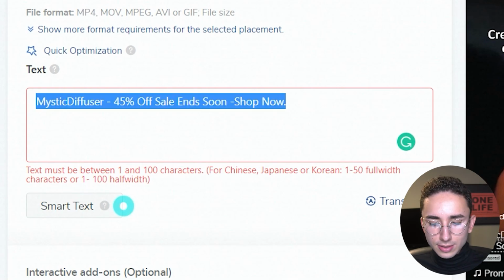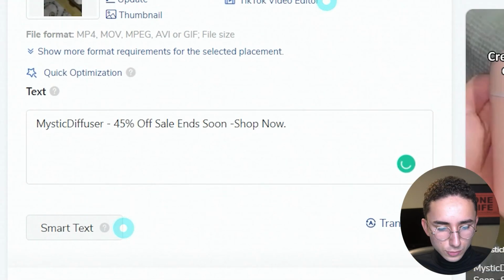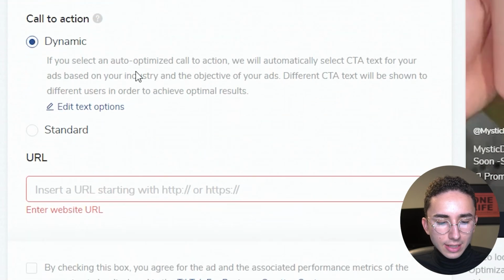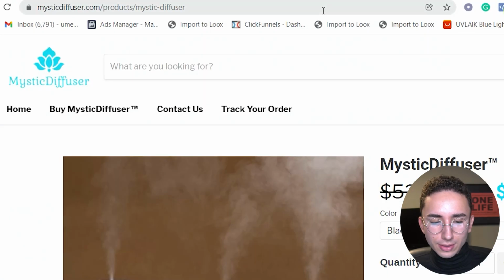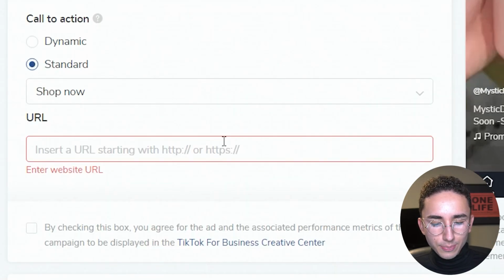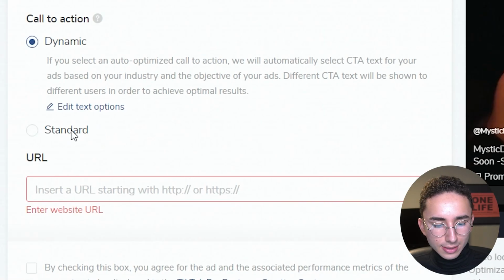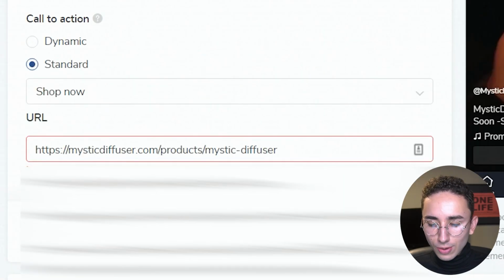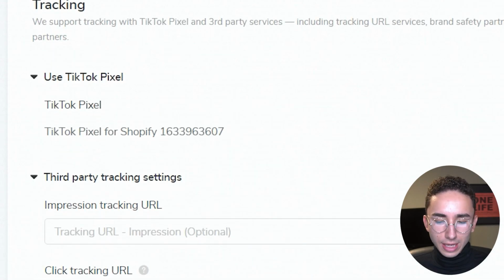So we'll copy this on the first ad. We can click into the second ad and paste it on over here. Super duper easy. Scrolling down, I don't know why TikTok is doing dynamic. We haven't split tested with this yet, so I can't give you any actual insights on it. So I would recommend standard shop now. This is just what works. It's the bread and butter. So copy the link of your product, paste it on here. Bada bing, bada boom. Same thing over here. Click on standard, shop now, URL, and oh my goodness, you have just made a new campaign.